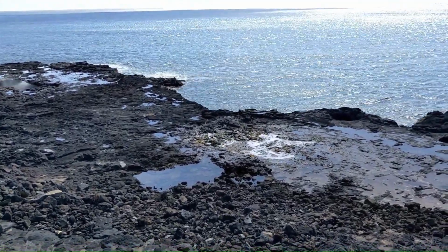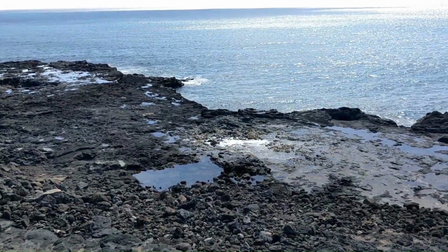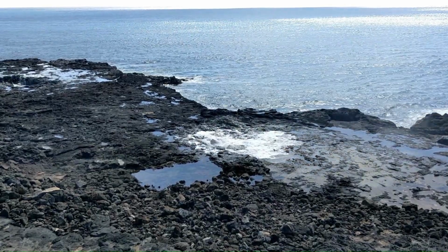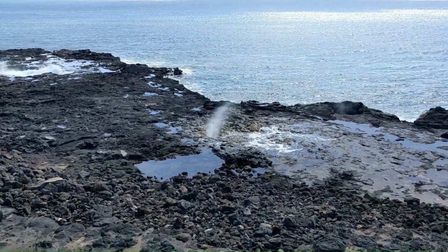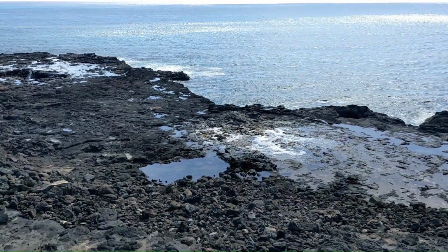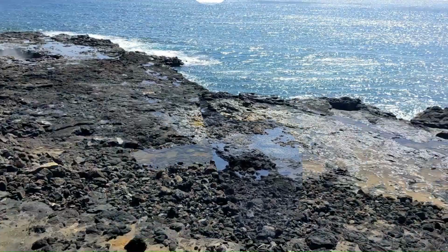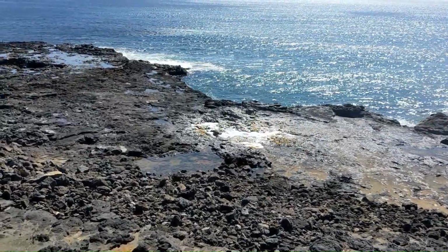I know if I was an animal, I'd love to live in that little tide pool right there. And this one goes. So this is a lava tube. Obviously it connects all the way down to the tide there. And so yeah, I don't think we're here for the best show. Let me get the best spout. Yeah, look at that.